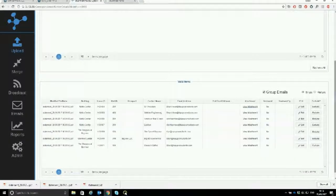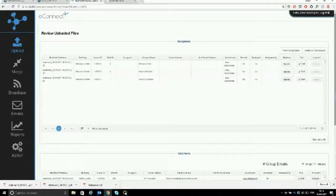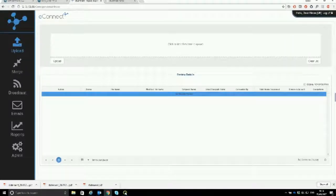Once we're happy with everything that we've seen here, we can click on this button that's marked as reviewed. Now, what this button does, it's basically just a rubber stamp for us that basically says we're happy with everything that's gone on there, we're happy to proceed to the next step to send things on.